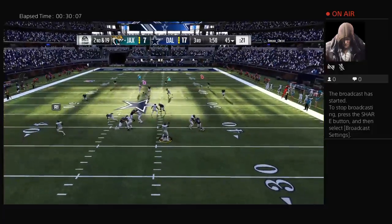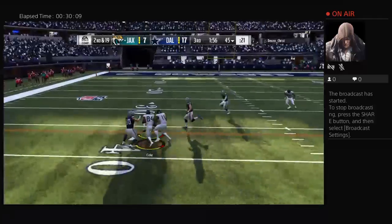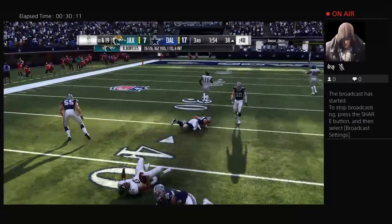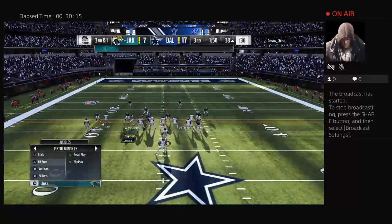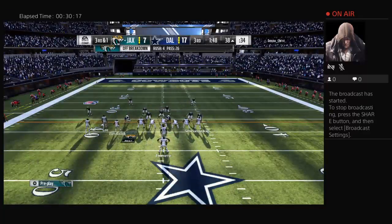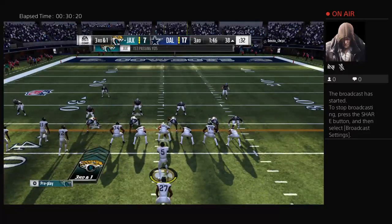From the gun, it's Bortles. Wide open receiver, complete. And the stop here will come at the 38-yard line. That one good for 17 as they're set up better now for 3rd down.